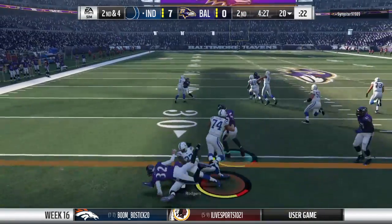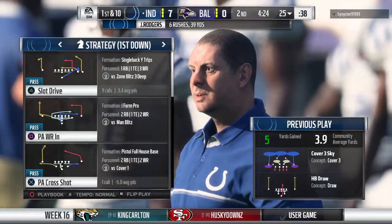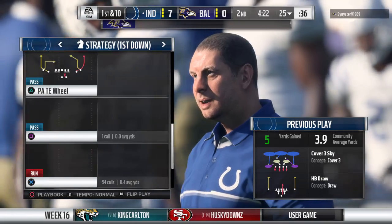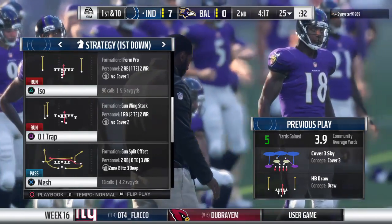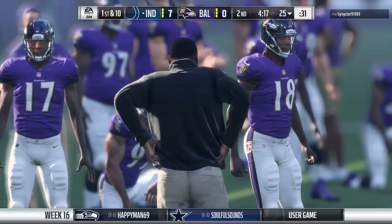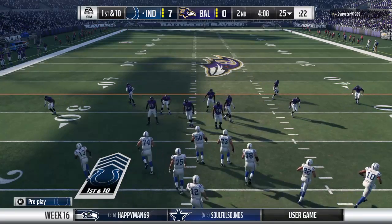Rodgers. And down he'll go at the 25. They get 5 out of that one, and it moves the chains. So many teams want to throw the ball in this situation nowadays, but I love watching a team that has enough confidence to go ahead and run the football in that situation. That's almost a tendency breaker.